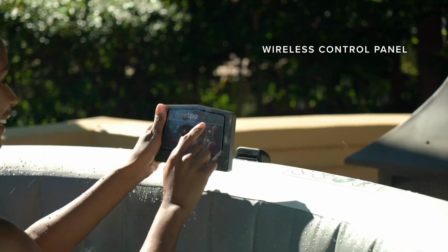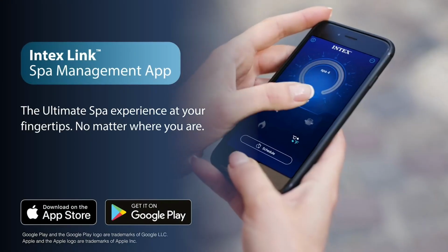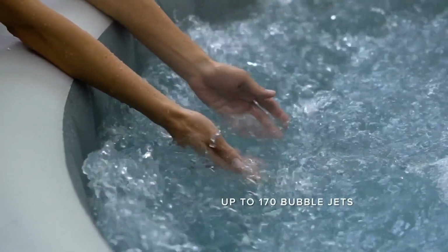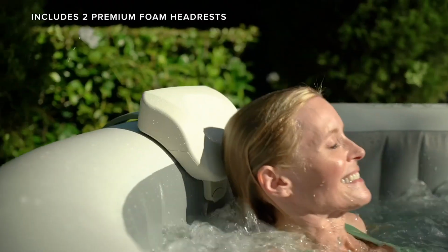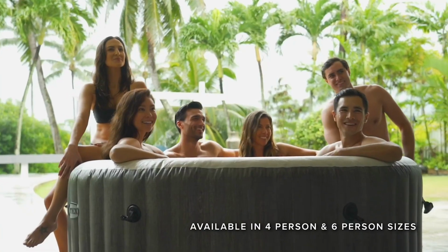Main features: powerful bubble jets. The Intex Pure Spa is equipped with powerful bubble jets that guarantee a complete and relaxing massage. These jets are designed to provide a hydrotherapy experience that rivals traditional spas.